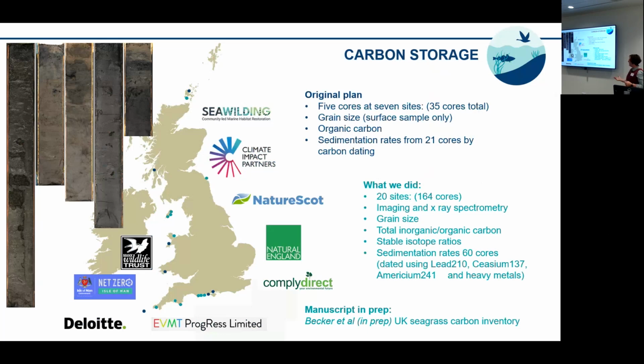Okay, so this is the area that I'm most involved in. Our original plan with the carbon was to go to our 7 case study sites and take 5 cores at each of those sites, analyze them for organic carbon and grain size, and calculate the sedimentation rates from carbon dating. And that plan completely changed.